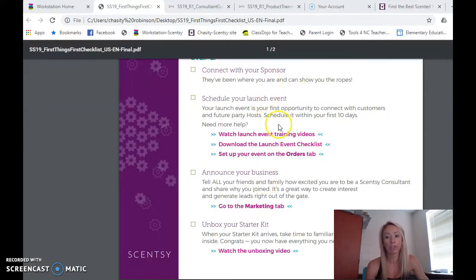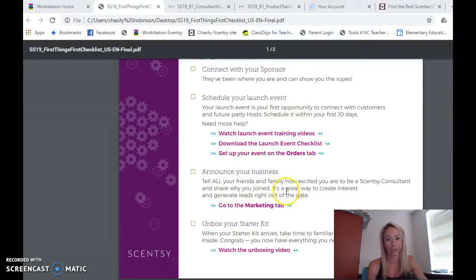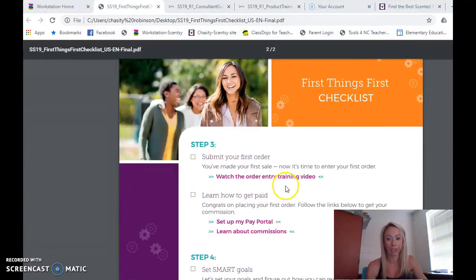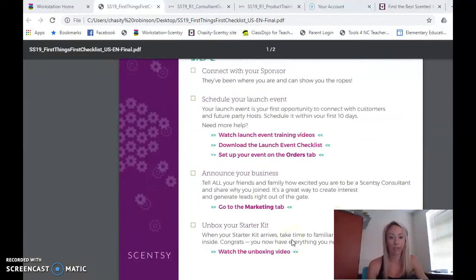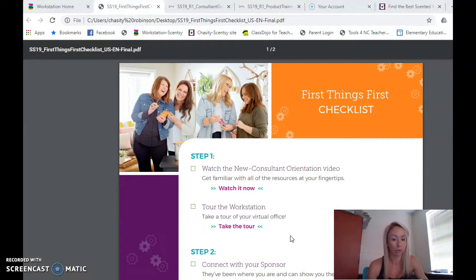Next, you just need to go through this first things first checklist. Now, I know that you're probably not going to have your starter kit already, but you can do all of that up until there. And then as you go on, you can continue to go through this checklist. But this checklist is gold, and it is something you definitely need to complete.